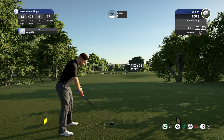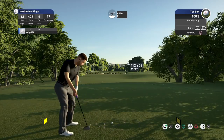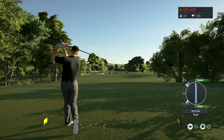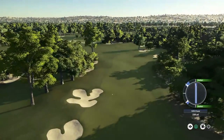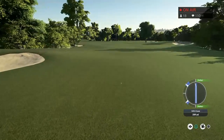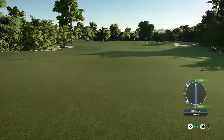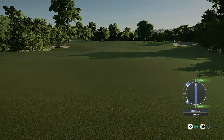So, 425 yards this par 4 13th is. Pulled that one slightly to the left again. And the reason I'm going left is because I used to push things right, and I'm trying to compensate that and not go right, but I'm overcompensating, if you know what I mean.